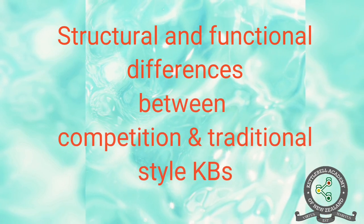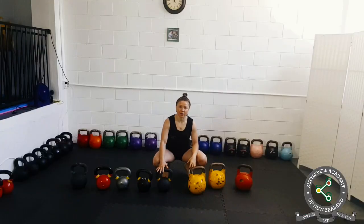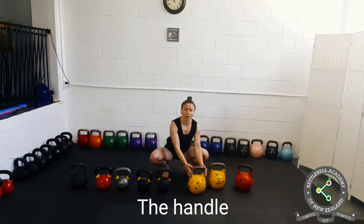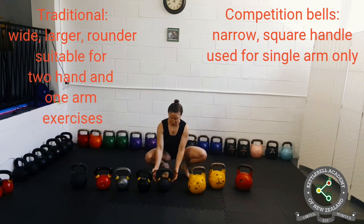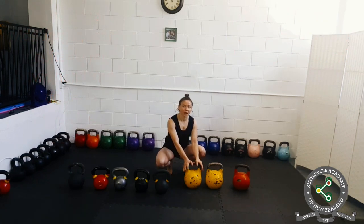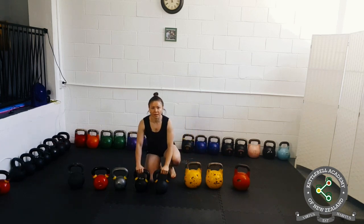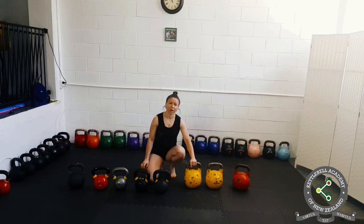Here are some structural and functional differences between competition and traditional bells. Let's start with the handle. Competition-style kettlebells have a narrower, squarer, and smaller handle in comparison to traditional-style kettlebells, which have a wider, rounder, and larger handle. Due to the demands of kettlebell sport, competition kettlebells are designed to be easier on the grip. Traditional kettlebells are designed to challenge and improve the strength of your grip, and that's why generally they're slightly thicker than competition-style kettlebells.